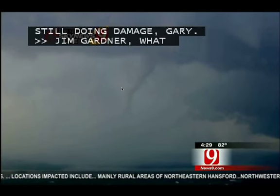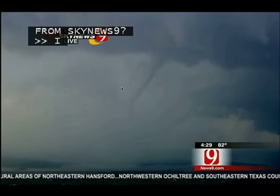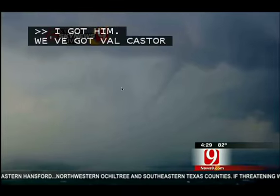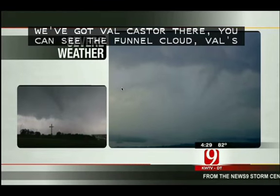Storm Action 1, we got Val Castor there. You can see the funnel cloud. There's Val's shot. Go ahead, Val. Okay, Gary, we're still on 2nd Street. We're going east now. We're about 2 miles east of I-35. We're getting into the trees.